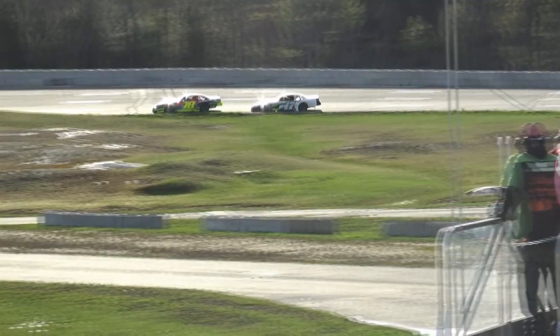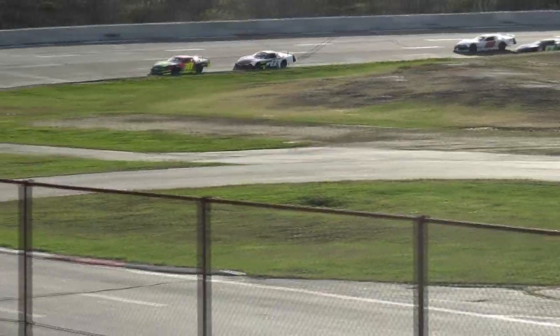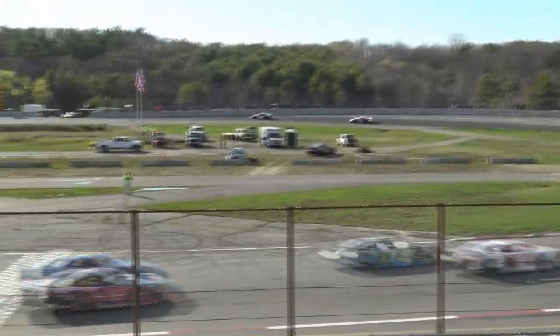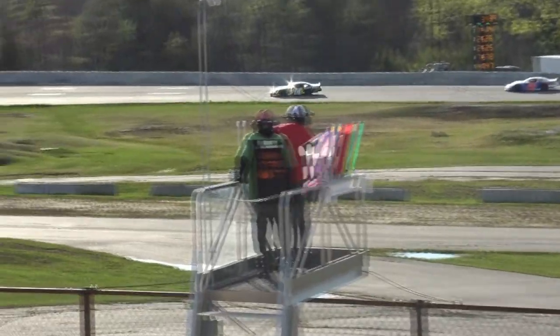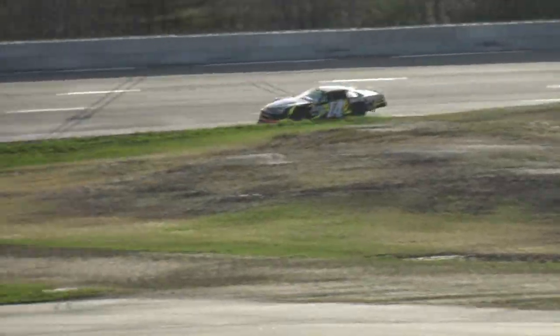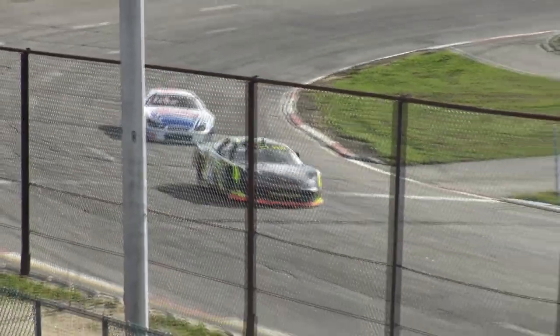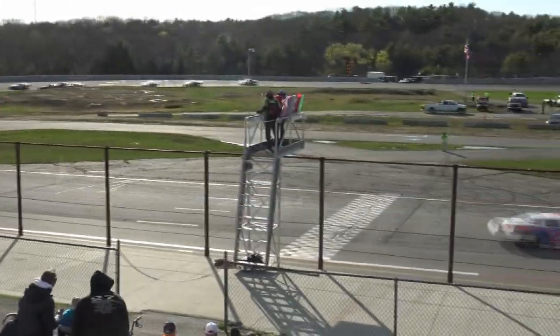White flag in the air for your race leader, Josh St. Clair. Nice and smooth down the backstretch into turn number 3. Checkered flag is in the air. Josh St. Clair will take your feature win.